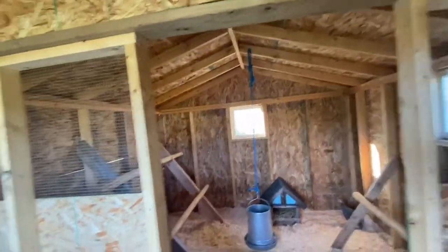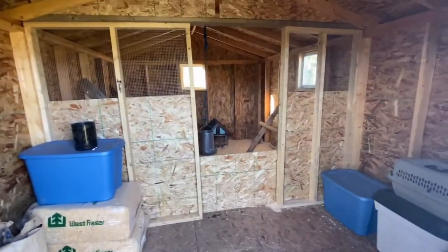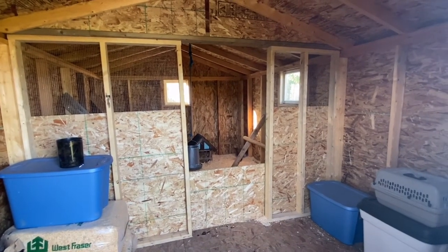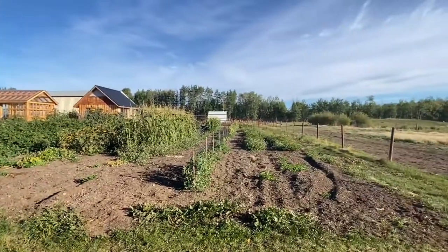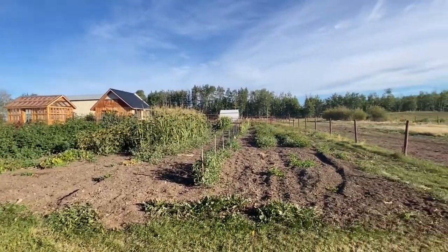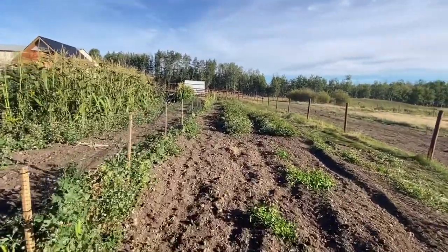We still have to do a door and stuff, and there's a little hatch out the back that they'll be able to go out once we have the pen done. But for right now, this is gonna work for them, and I'm just gonna keep this door open because if they want to go out, they can go out and eat all the grasshoppers they want. In fact, I'm gonna show you why I want these birds to integrate into the garden.